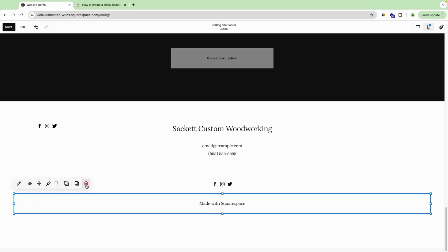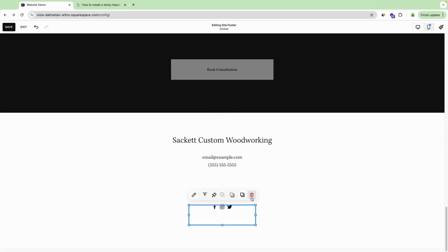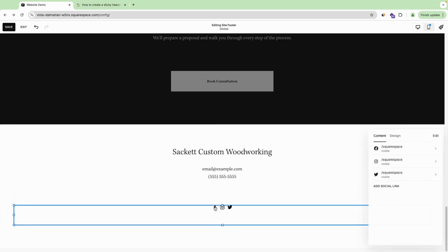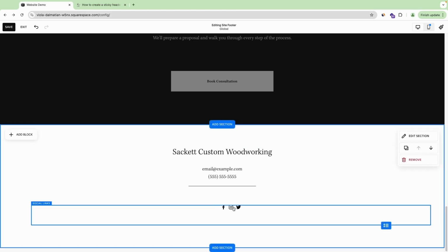I like to personally remove this "Made with Squarespace" on the bottom. Don't want to give them any free advertising, but this is where you can go through and add your social links. If you double click inside of here, this is where you can add the specific links to your social media. Now, a lot of times you will probably want to link to something inside of your footer.